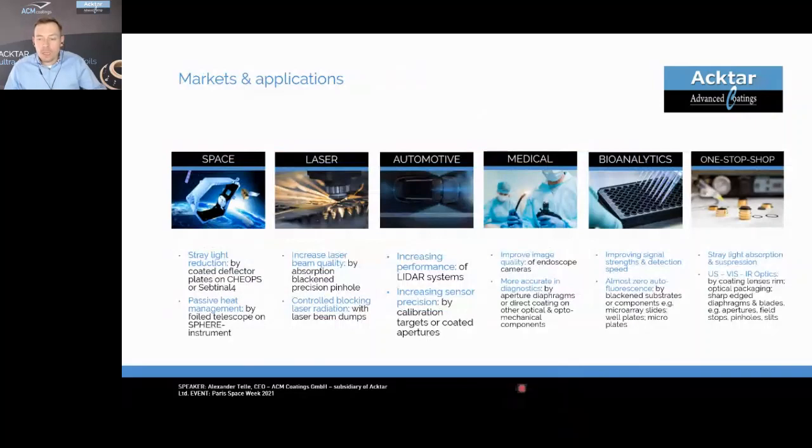Please note that we also act as a one-stop shop. So we manage the machining of your components with various technologies like multi-axis CNC milling and turning, laser cutting and etching. We add the surface treatment and deliver a ready-to-assemble optomechanical component to you. But now let's have a look into special space application examples, and also some of our space heritage.